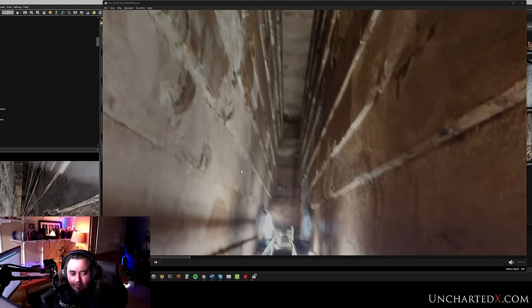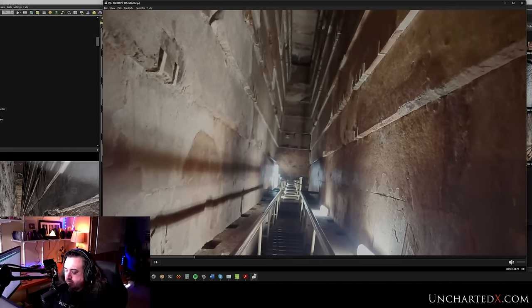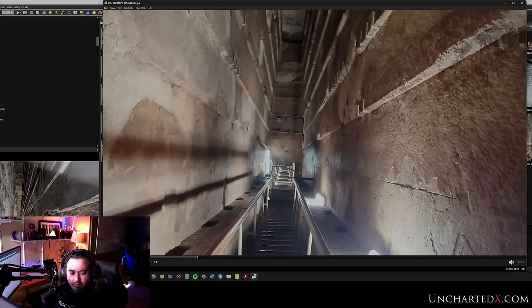Where'd I get my pyramid light? I bought it for, it's like a mountain biking headlamp. It's a Cat Eye. If you just find any mountain biking, helmet mounted headlamp, it should be super, like a car headlight. It's perfect. I'm sure there's LED options now that are just as bright, but this thing's pretty bright.